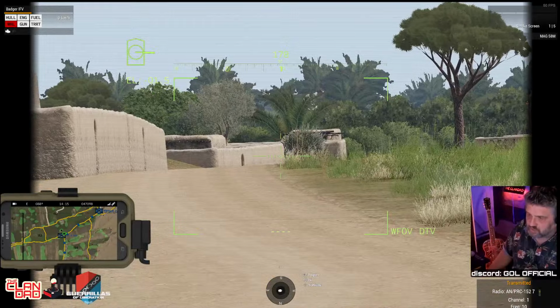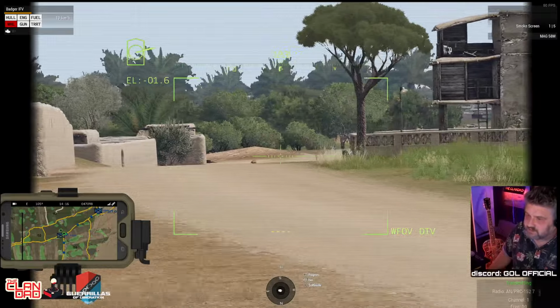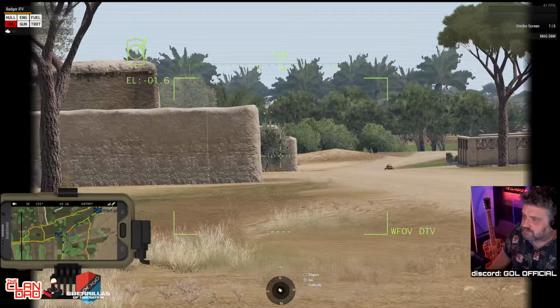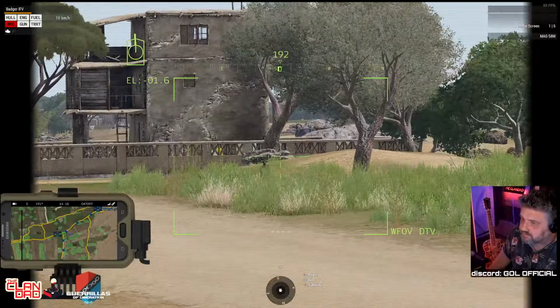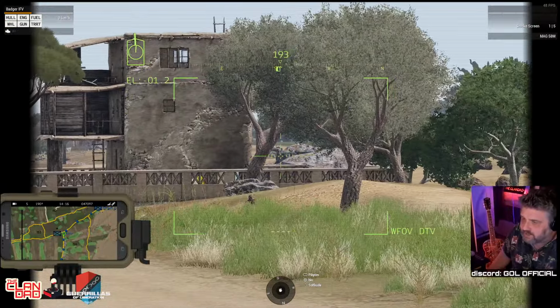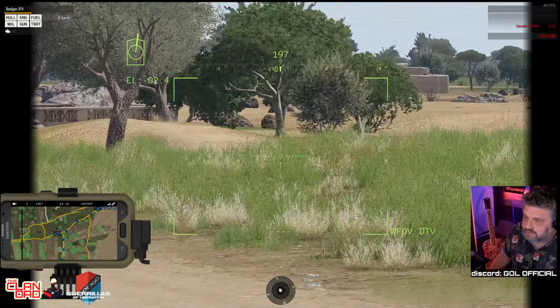Alright, driver, forward, keep south, semi onto the road there. Slow, copy, south. Bio, can you hear me alright? Yep. Good man. Alright, south. Hold, gunner, 193 in between two trees. Going left to right. Lead him.